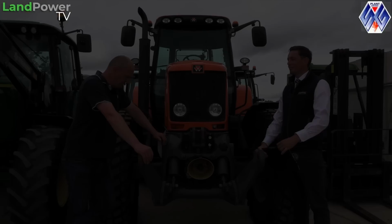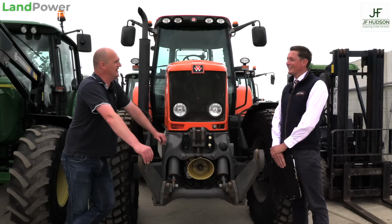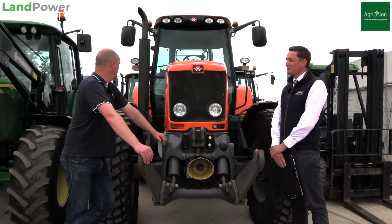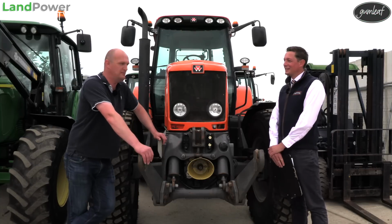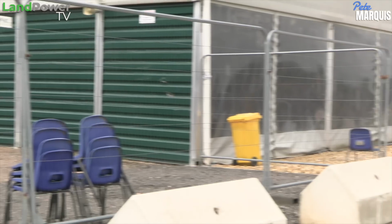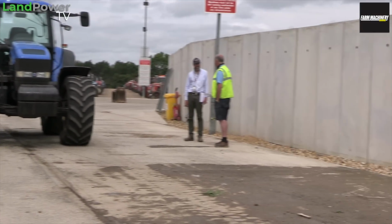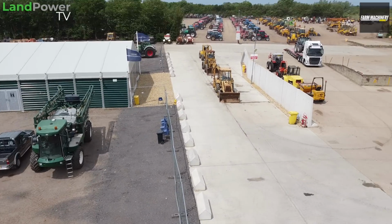Perfect. So, Oliver, apart from being stood in front of this striking orange Massey Ferguson, which I presume is some sort of ex-industrial spec or something like that, whereabouts are we on the sales site now? So we're here at our bespoke drive-through area now. This is something that we launched probably 5 or 6 years ago and has revolutionised what we do. It's upped our selling rate. It's sort of parade style, if you like.